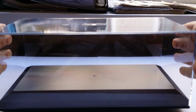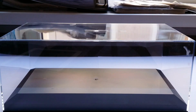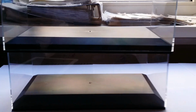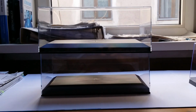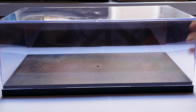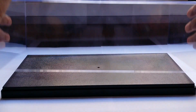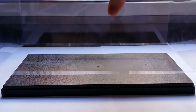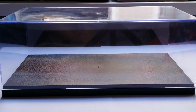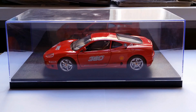Another cool thing about the Exclusiv Cars cases is that you can also stack them one on top of another and maximize your ability to display your models while minimizing the space they occupy. You should not stack Triple9 showcases though, because they don't have the locking mechanism, and so you'll always have to lift the case together with the base and never just by itself, or the base will fall down and drop your car as well.